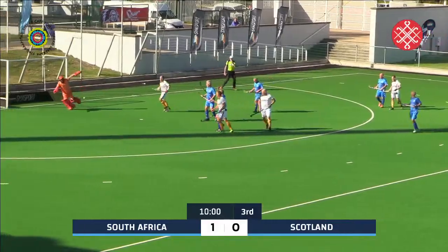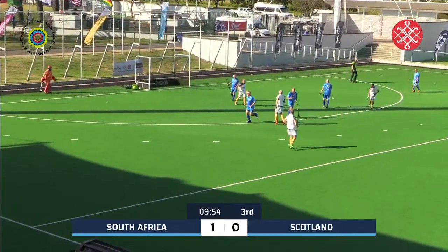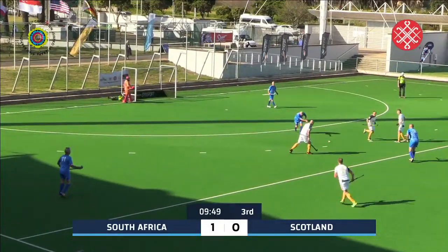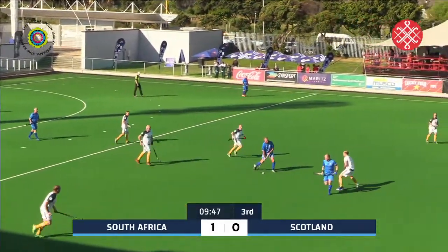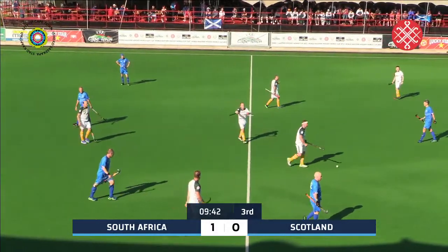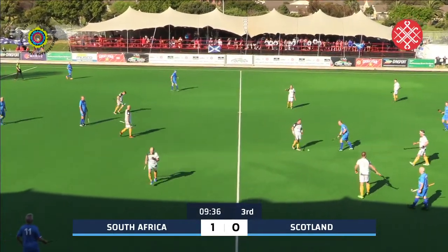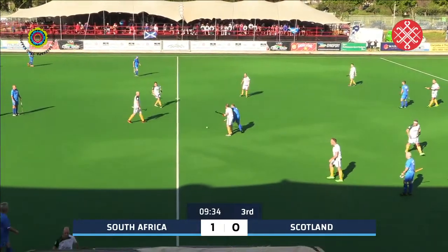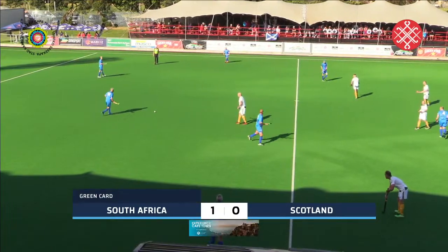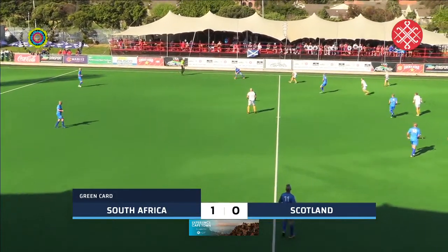Into the circle, there's pressure for Scotland. Snapshot from South Africa. And it goes agonizingly wide. Fortunately for Edie. It's always good to see when the ball is available and there in the circle that a striker has a proper go at it to try and score the goal. But another green card this time goes to South Africa for that challenge. You wanted a little bit more impetus in the game. Well, we do have it this third quarter.